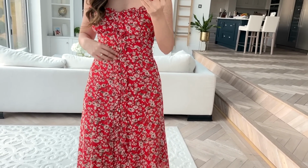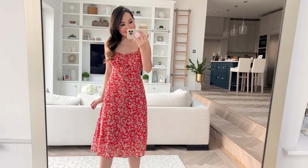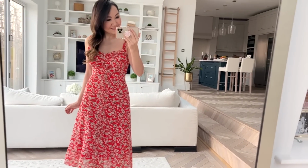I just thought this was the quintessential summer dress, like a really beautiful, vibrant colour. It fits really nicely as well, very comfortable to wear, and just a lovely pop of colour for the coming, hopefully, warm months.